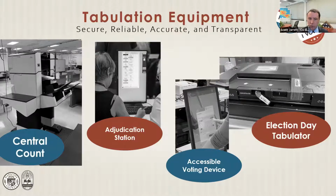Yep, I voted every one of those contests. And that then would get fed into, during early voting, one of our central count tabulators, or on election day, one of our election day tabulators. That brings us to the final image on the screen. That's one of our precinct-based tabulators. If you're voting on election day, you'll be feeding your ballot into that precinct-based tabulator, and right there you'll see a little check mark when you feed your ballot in, telling you your vote counted. We'll go into more detail about the controls over all of these tabulators. Can we go to the next slide?